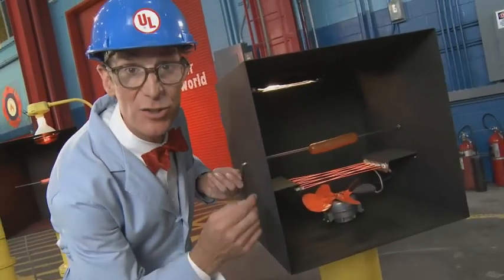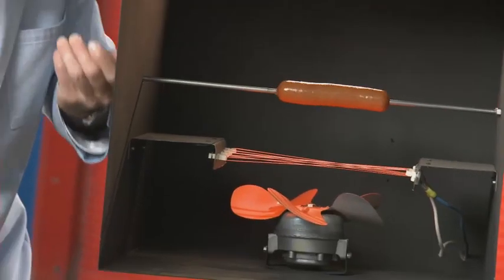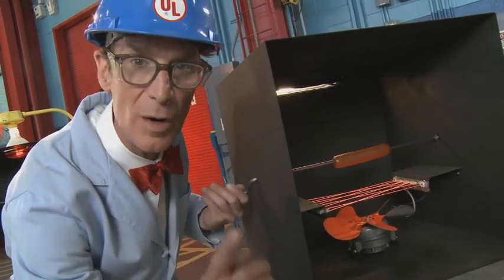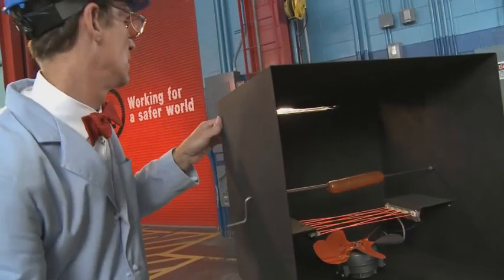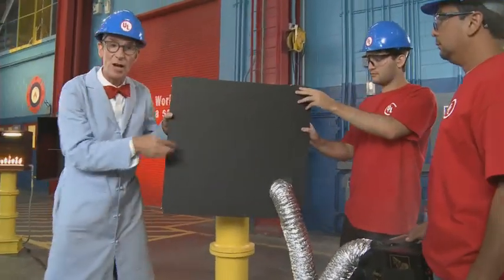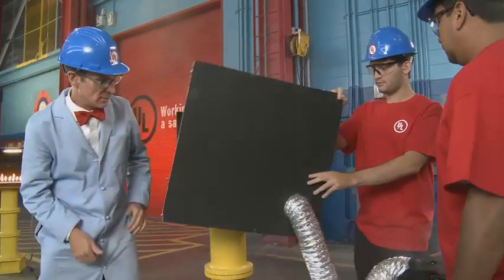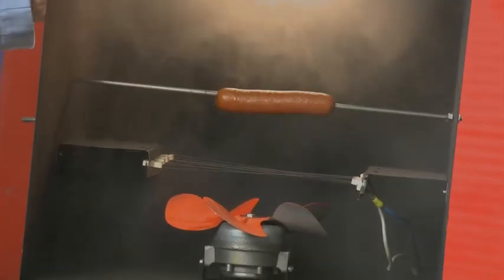Now this hot dog is cooking too, because it's right above these hot wires. But it's cooking faster than the one that's being cooked by radiation because of the warm air that's moving around it. Watch this. We're filling this oven with fog. That ought to do it. Thanks, guys. Now watch what happens when we turn on the heat.